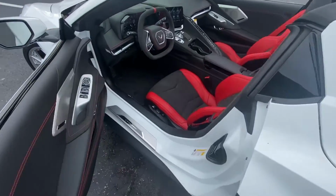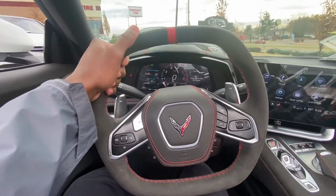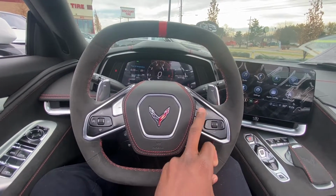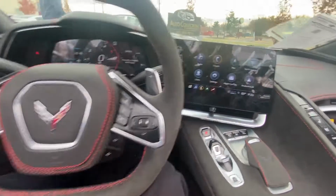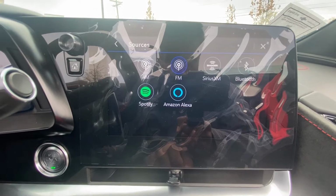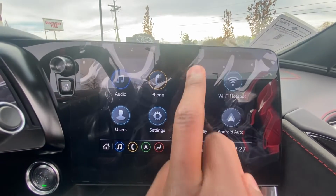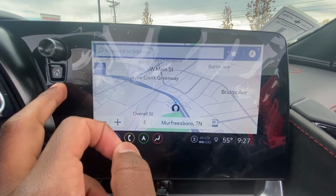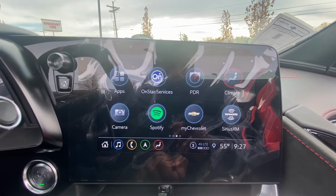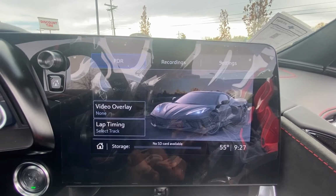But now we're gonna go ahead and hop in the driver's seat for a second. So there's our suede wrapped steering wheel there. You can also heat that by hitting this button. Toggle that on and off. And then to our radio, we have AM, FM, XM, along with Bluetooth audio, Spotify, and then Alexa. There's our navigation screen. You get a Wi-Fi hotspot, Apple CarPlay, Android Auto. And we can also do the performance data recorder with the Z51.